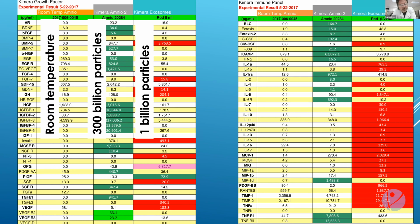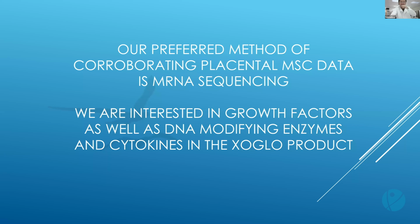Now, if you look on the left, you'll see somebody's room temperature amnio in a liquid form. The only way you can have a room temperature protein milieu is if it's freeze-dried, if it's lyophilized. Anybody that walks in with a room temperature liquid product that has proteins in it, there's nothing in there. Somebody challenged me and I ran it at the same time. And as you see 0, 0, 0 going down, if you actually see any signal, it's because the antibody is probably bound in a non-specific fashion.